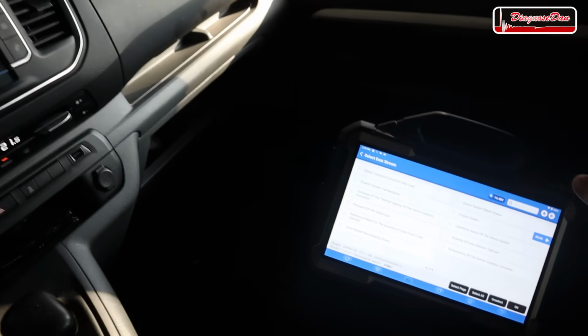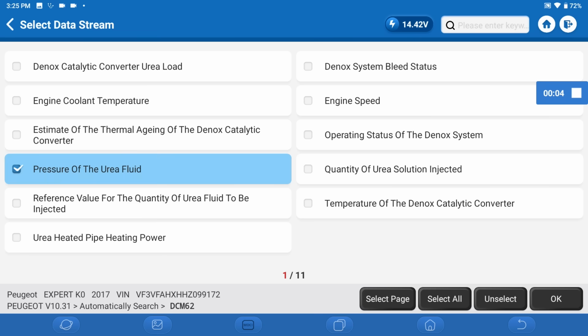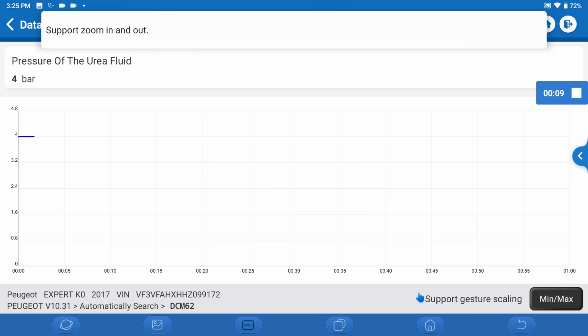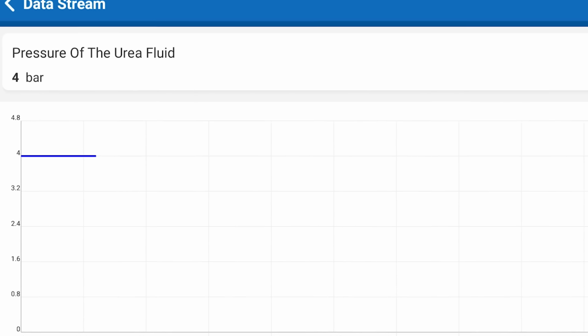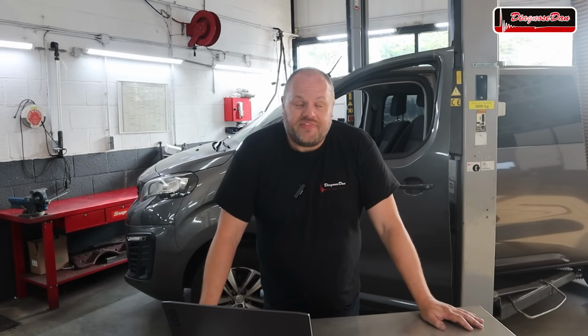The system has reached operating temperature, so let's take a look at that Adblue pressure data PID. Let's select the data PID and let's graph it. Now, as you can see, we are reading a steady 4 bar. The data PID was showing us that the pressure was 4 bar. Now, is that too high, too low? Is it perfect? You tell me, but we actually need a little bit more information to be able to determine this.